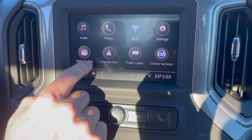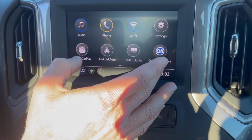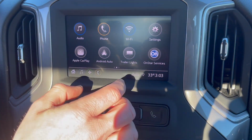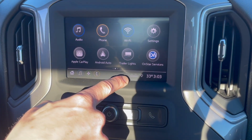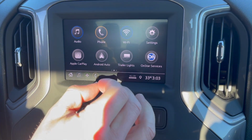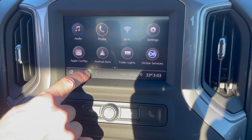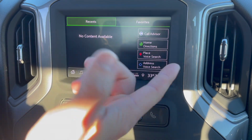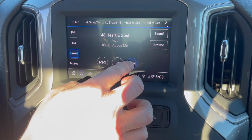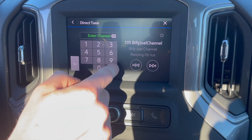And then you got your Android Auto, Apple CarPlay, which only work when your phone's plugged in. You got your OnStar services, so if you decide you need some side road help, call them up and they'll come to your system. You got 4G LTE, it shows here, which is basically when your phone's connected, it'll tell you what type of signal you got. You got your temperature, your time, you got your navigation, which we don't need today. You got your normal music, all touch based. You got tune, so 105.